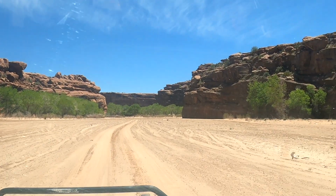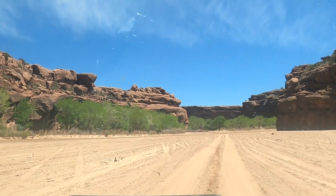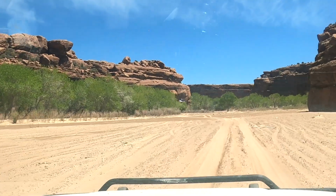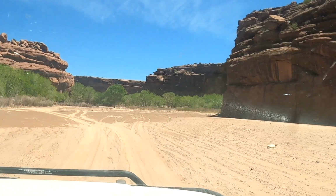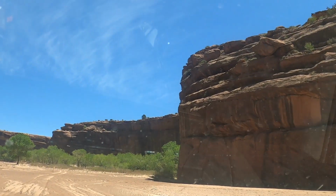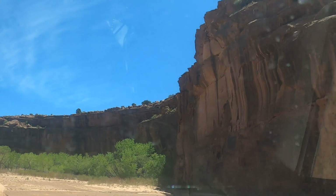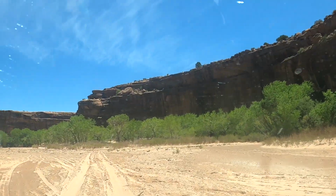So look at the gorgeous view. Look at the, oh my goodness, the cotton trees. These are cottonwood trees, right? Cottonwood trees, yeah. These are one of Grandma's favorites, because I grew up with these. And you really need a 4x4 technically to get up here. Oh my, look at this. And look at that. Look at the sheer walls. Oh my goodness. And this is not even super high. This is just a part of the beginning.